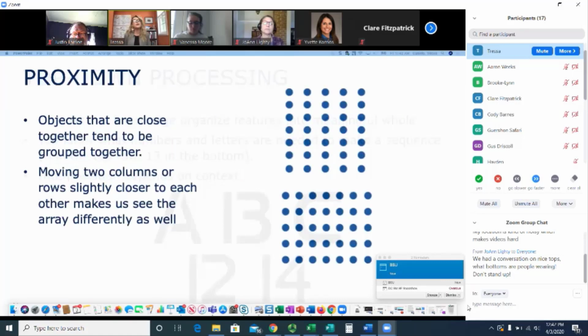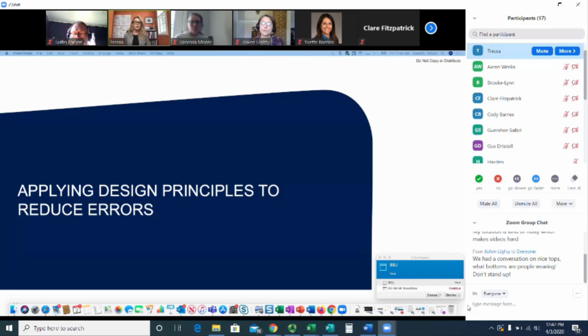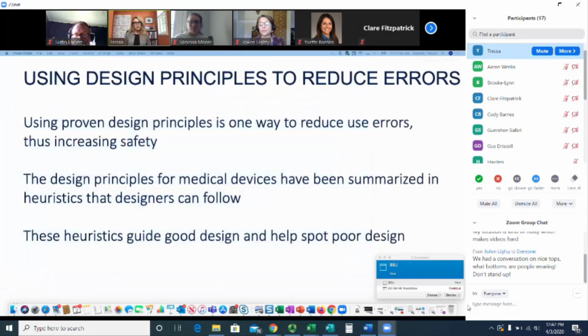The other thing to think about when you're designing products, and it could be hardware or software, is the proximity of controls. Typically, our mind as a human, if controls are close to one another, we think that they're related. If they're further apart, we think they're not related. So if we take a look at some of these different design principles, we can apply them to these designs and reduce errors overall.